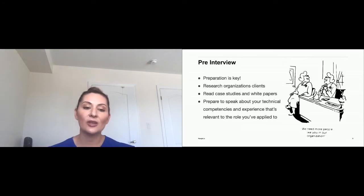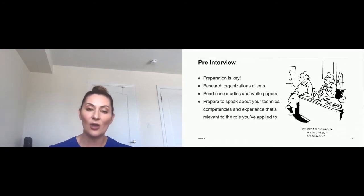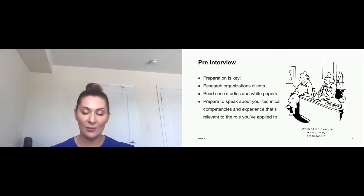Prepare to speak about your technical competencies as well as your experience that's relevant to the particular role. You want to ensure that you're talking about not just your technical competencies. So what do you bring to the table? What tools and technologies have you used in the past that are relevant to that opportunity? What projects have you done in the past that you can bring to the interview itself? You also want to ensure that you're documenting and being able to talk about what's relevant as well. So ensure that you really understand the job posting, understand the position, and be able to talk about your experiences that are relevant to that as well.